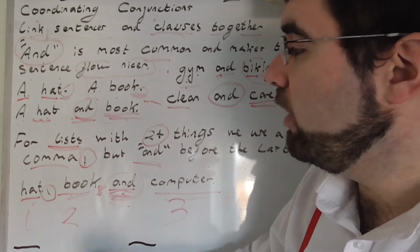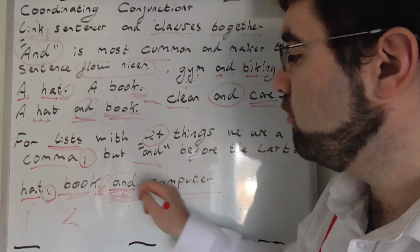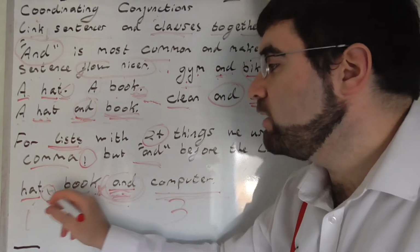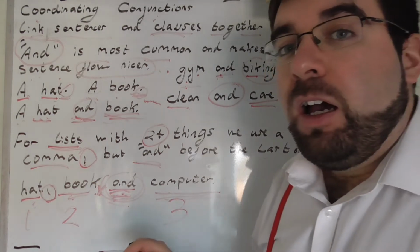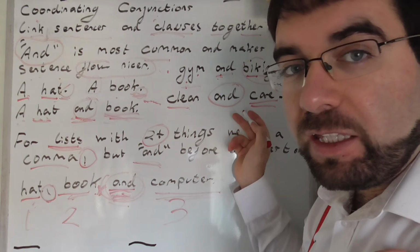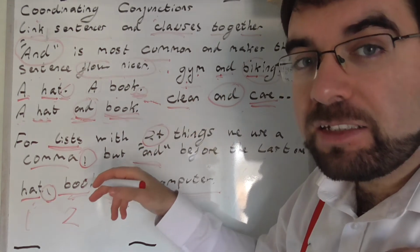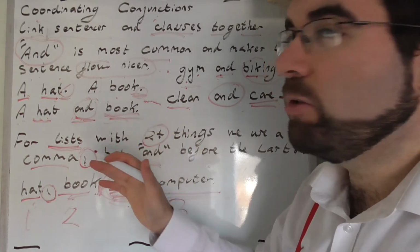So we use a comma between all of them, apart from before the last one. Hat, comma, book, and computer. I am going to go to the gym, biking, and walking. Okay. Yes.